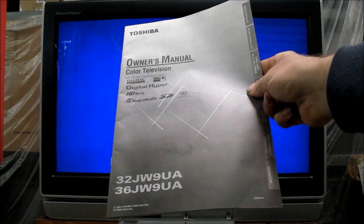Everyone, today I've got a new television to show you. It's a CRT, Toshiba. The model number is the 36JW9UA. Here's the manual. It's got a print date of 2004.